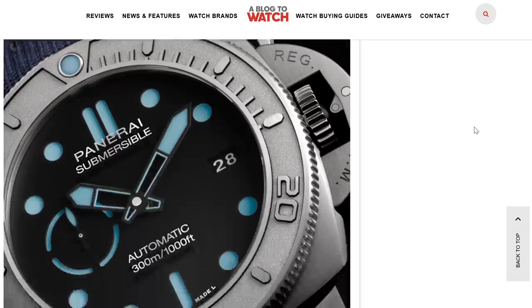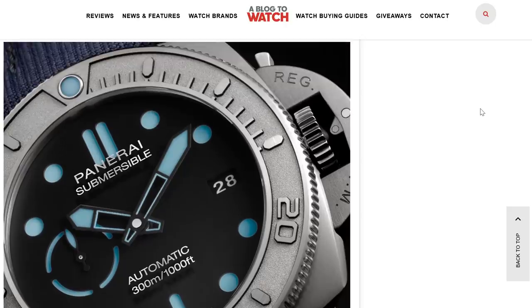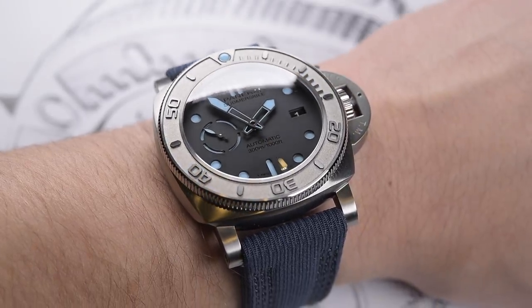Okay, let's move on. Panerai, the Submersible Mike Horn Edition, which is a watch that we all initially, at least I, didn't really like in pictures. Then I wore it and I took a look at it, and I'm like, this is the first actually refreshed looking Panerai I think I've seen ever.